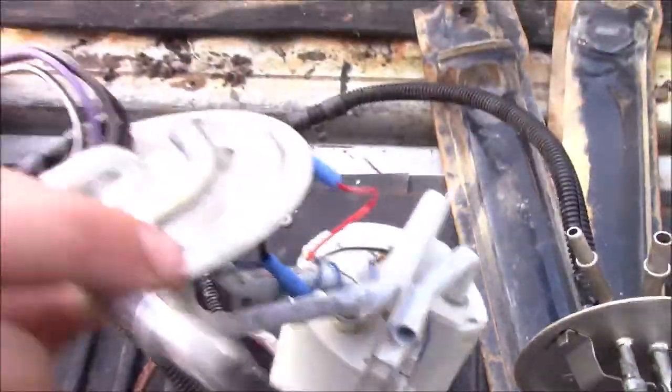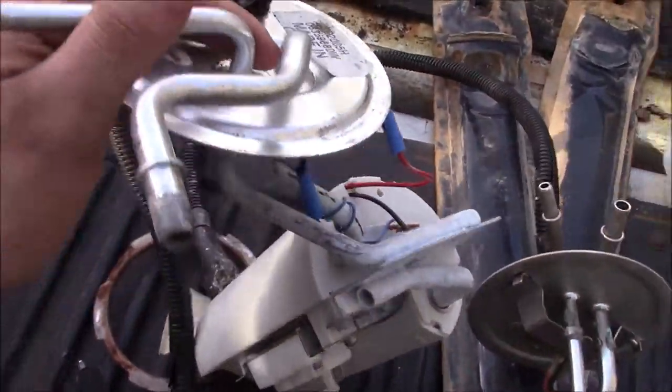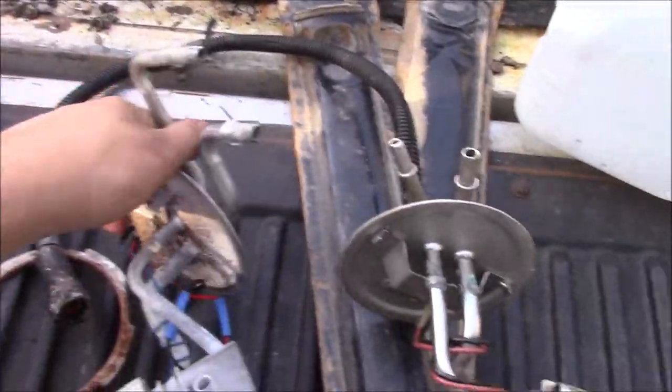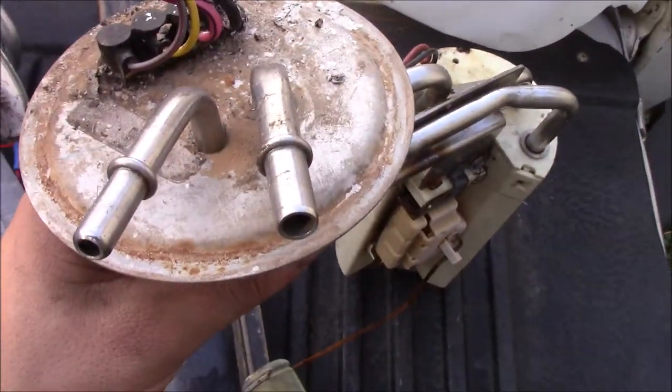All right, so we figured out the problem, I think. I bought the wrong fuel pump the first time, and I blame myself partly for not checking, but the parts house sold me the wrong fuel pump. I asked for one for a 1995 F-150. This is the one for a 1995 F-150.